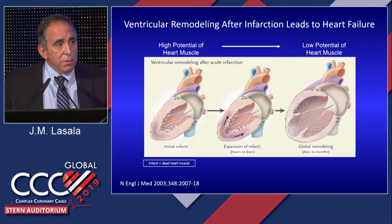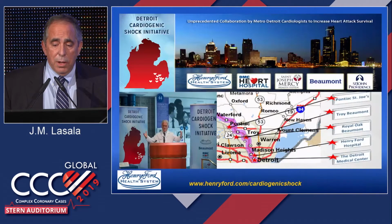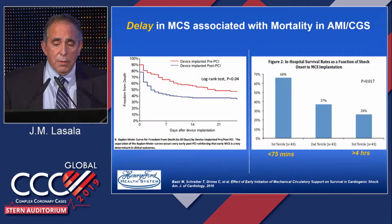All cardiomyopathies kind of look the same at the end. They dilate, they thin, and we want to get to that patient before this happens by affecting these biological phenomena. Bill has already done a beautiful job in his cardiogenic shock initiative going through some of this phenomenal data. You've seen that device implantation pre-PCI is clearly the way to go, at least based on this registry type of data. You've also seen on the right that the earlier this is initiated, the better the patient does as well.